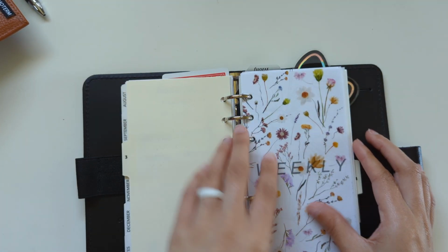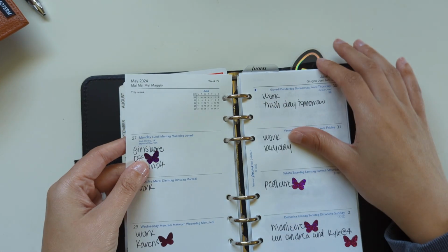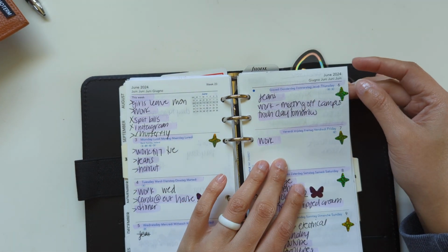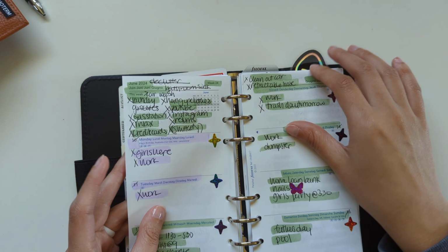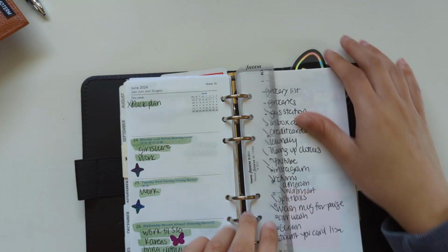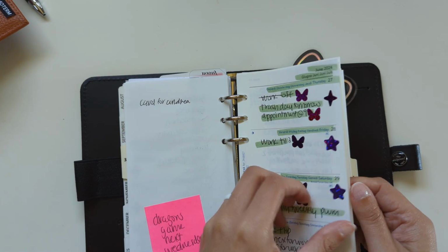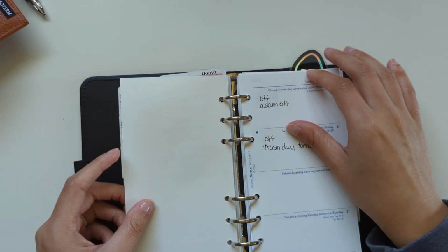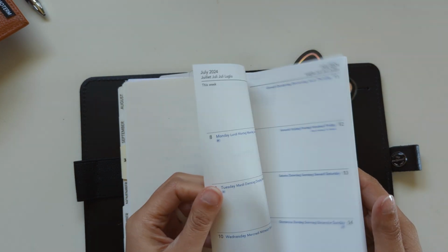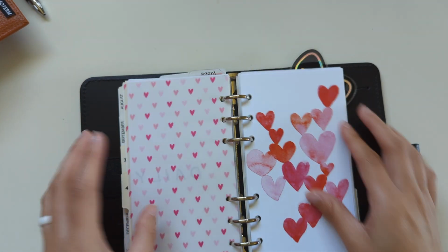Then the third section is weeklies, so we can look at those here. I back planned this. I got this planner, I think, around the 7th or 8th of June. And then these were the following weeks. I have a few other ones in here, but not a ton. This is my fourth section, which is dailies.